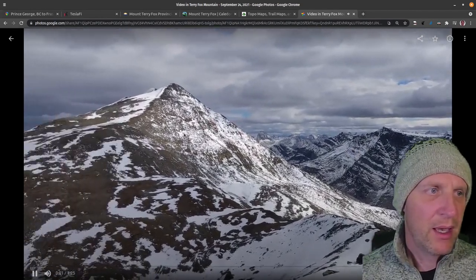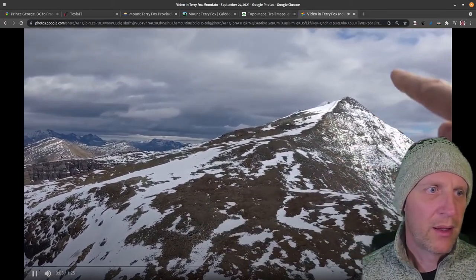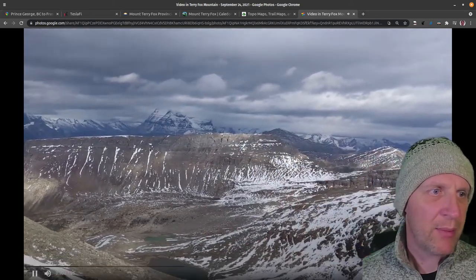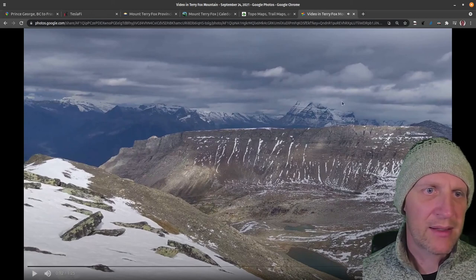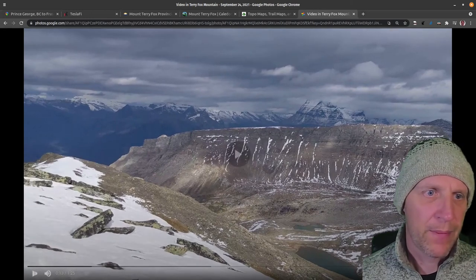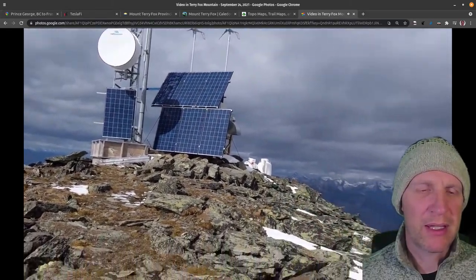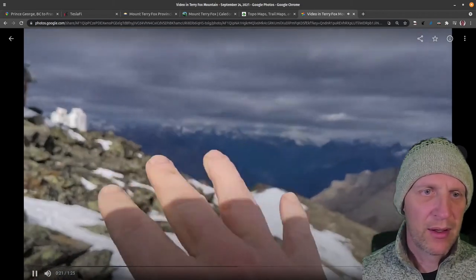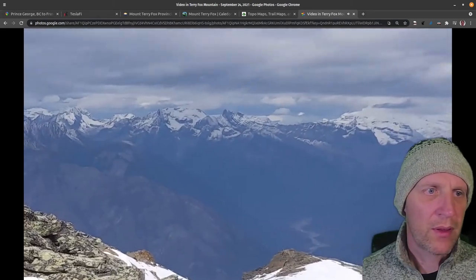So this is, again, looking towards Terry Fox Mountain, on the ridge line where the plaque is, which I believe is up here. Plaque being up there. And again, that is Mount Robson. And I think the plaque is somewhere around here. And that's why it says 10 hours for this trip, if you go on the rest of these other sections here. And that's looking north.